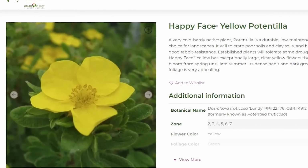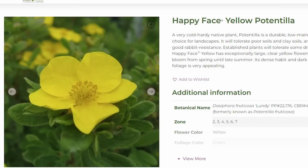I was looking at our selection of Proven Winners Color Choice shrubs. We have around 325 of them, and there really isn't anything that's super soft. We're talking about things like stachys, lamb's ears, that are very, very soft. Potentilla can be quite silky and have some hairs.